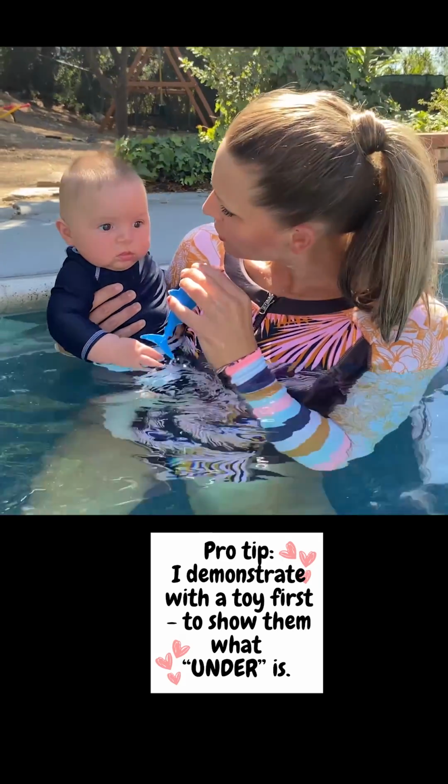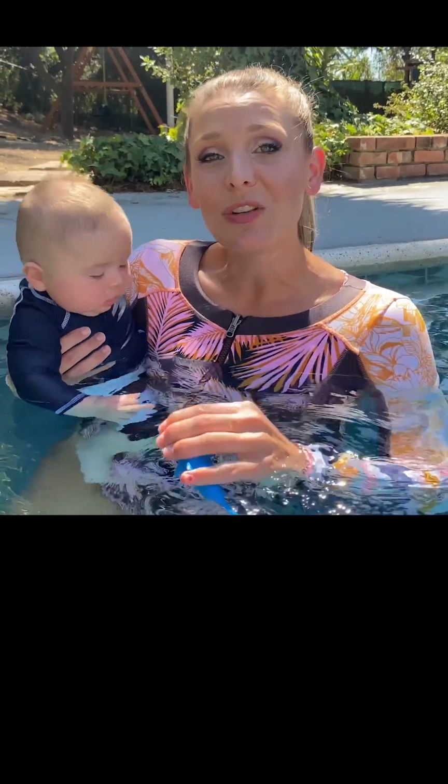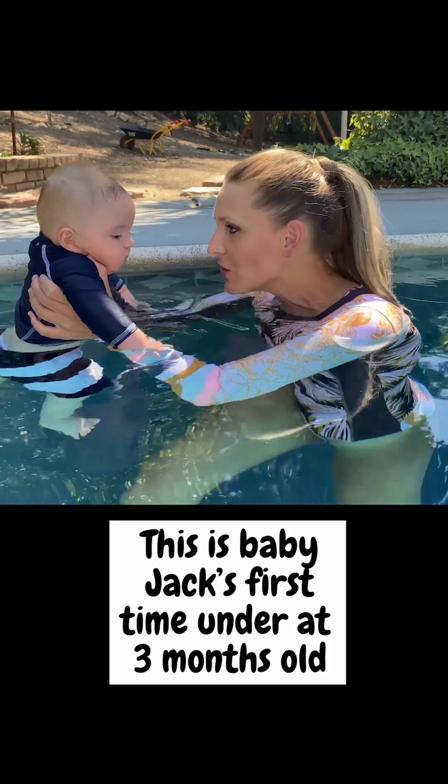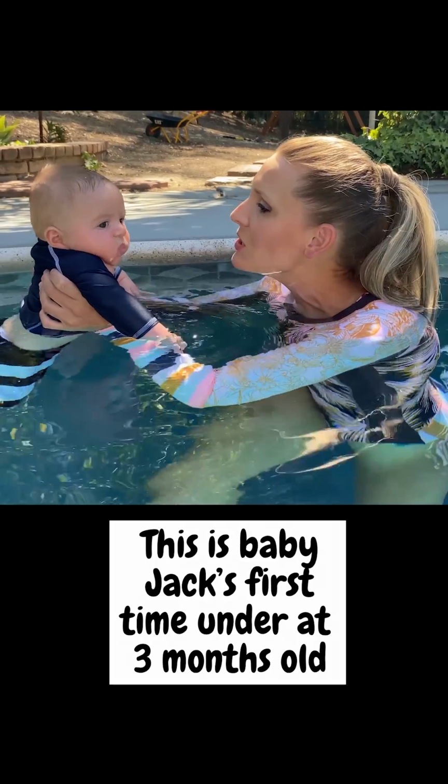Under. Yeah, under. Look, they're a little young for this, but it's a good thing that you can show them this in the bathtub so that they understand that they go under on the count of 3. We're going to go under on 3. Here we go. 1, 2, 3.